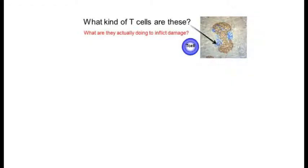And this research project revolves around asking the question of what are these T cells that are attacking the pancreatic islets actually like? What genes are they expressing? What factors are they producing? What is it that they're actually doing to cause damage? How can we find out more about these T cells?